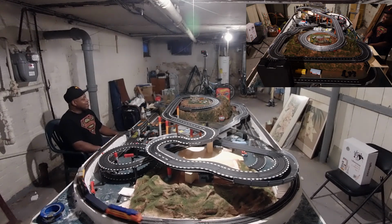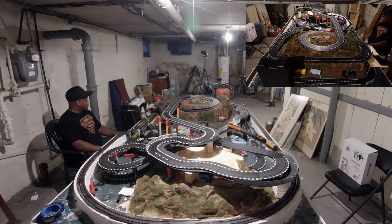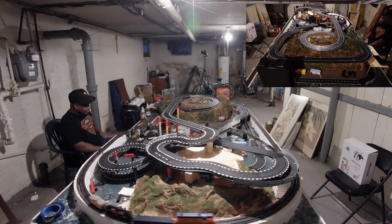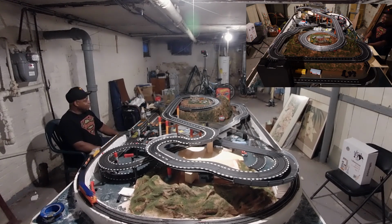Oh, you know, I'm slipping. The Superbird came in. Thank you guys for the Superbird. I'm slipping. I meant to bring that with me. Put it on the streets of Los Diablos.